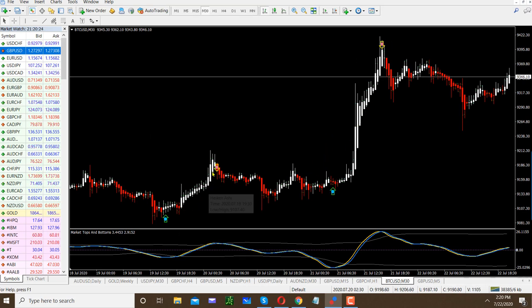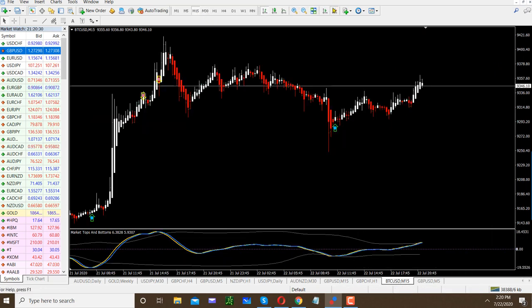We had some nice run up there. We had one there, short that went for a while. But we didn't catch this run up. But now if you go to 15-minute, you can see that you're going to catch that one. Okay, keep in mind these didn't get filled over here, these two.